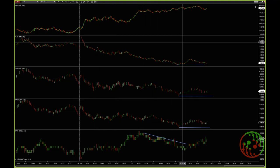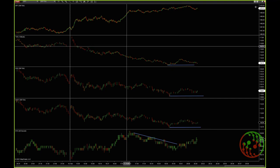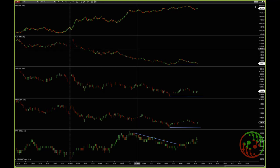I'm using Kinetic and I'm paying for the data feed of, I think it's Nicey, not sure. You can use it with Sierra Chart. You can use it with Thinkorswim. Whatever chart you have, it depends simply on the data feed.